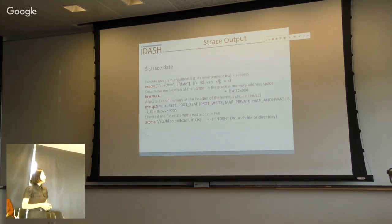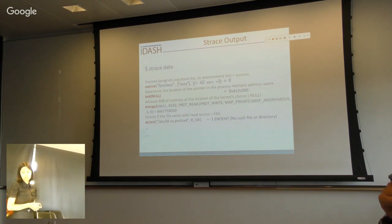So this is an example of the strace output on the Unix command date, which just gives you the current date at the moment. This is only part of the strace output, but as you can see, it tells you what the behaviors of the application look like. For example, it tells you there's an execution, some memory is being allocated, and it's trying to access a library. So it tells us what the behavior of an application will look like.